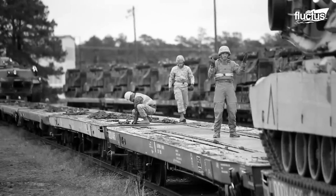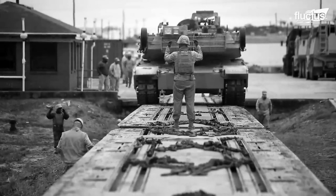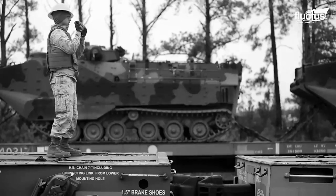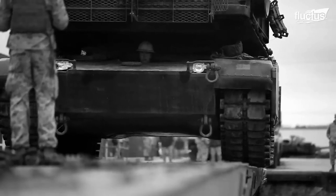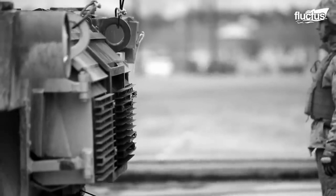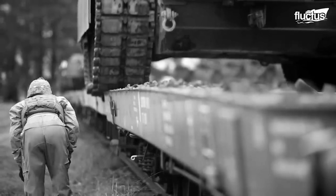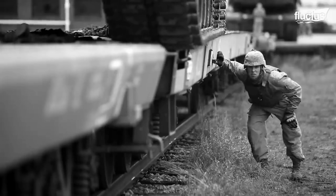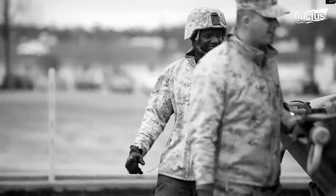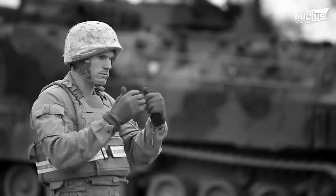Three soldiers will be involved in the process. One will be on the rail car facing the vehicle, while the other two are on either side, looking at the overhang of the caterpillar tracks. The soldier facing the vehicle uses hand signals to command the vehicle driver on his movement.